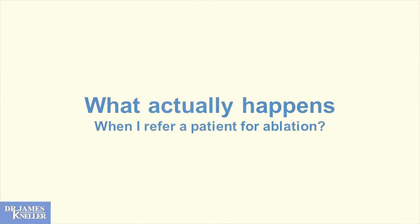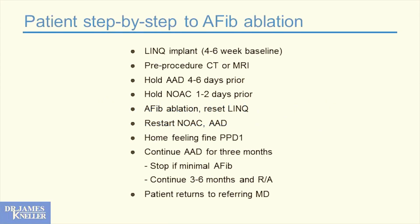So what actually happens when you send somebody for an AFib ablation? This is my ideal scenario. We implant a link. We collect at least 4 to 6 weeks of their baseline rhythm. They get a pre-procedure CT or MRI to image their left atrium, get the size and shape of that chamber where we're going to do our ablation so we really understand the chamber that we are working in. We stop their antiarrhythmic about a week before. They hold their blood thinner 1 or 2 days before. We do the ablation. We reset the link, restart their meds, send them home on post-procedure day 1.